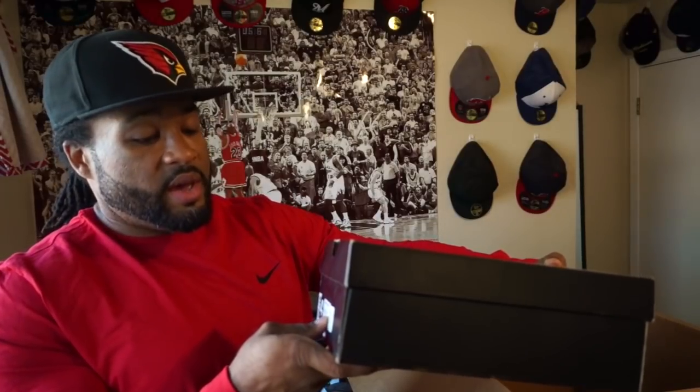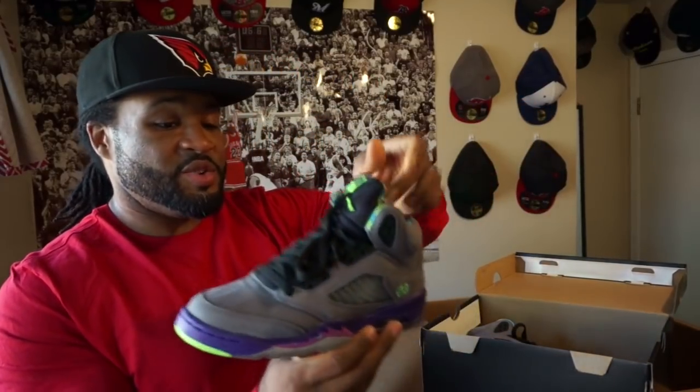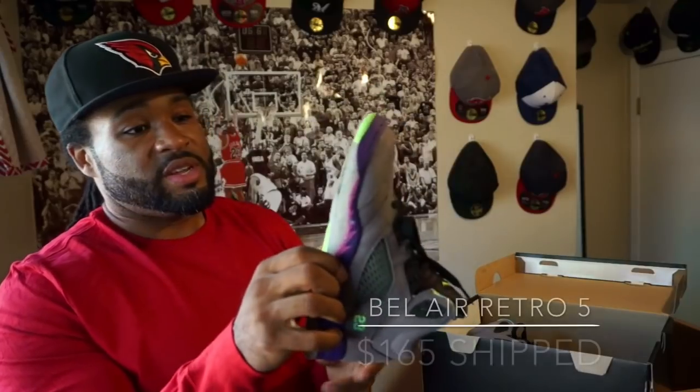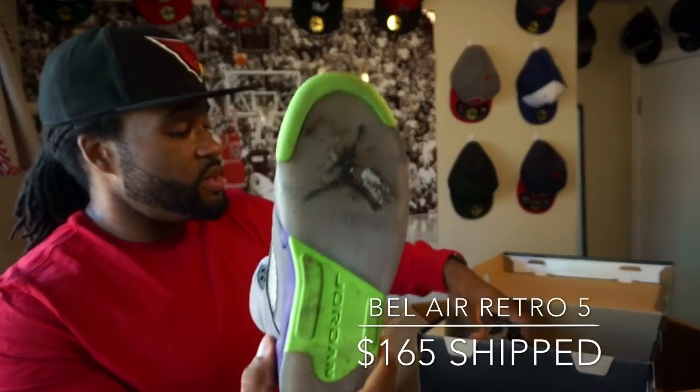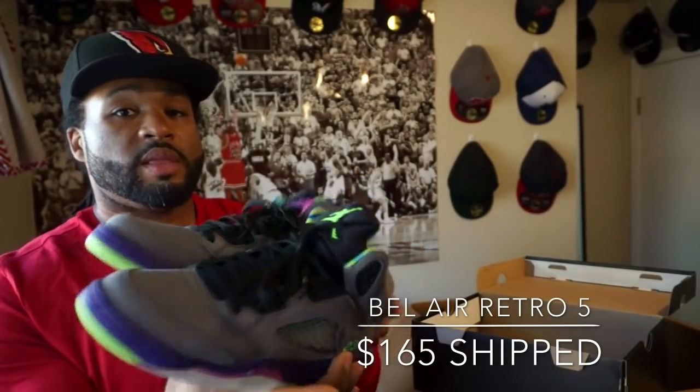I got a 4.5 Jordan GS. First time having this shoe. Too bad it's not my size. These are dope, man. They got the Bel Air 5s. These still go for a pretty good penny too, even though they're kid sizes. You got the Bel Air 5s.